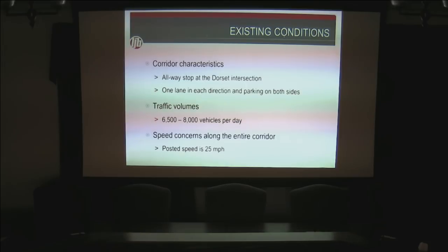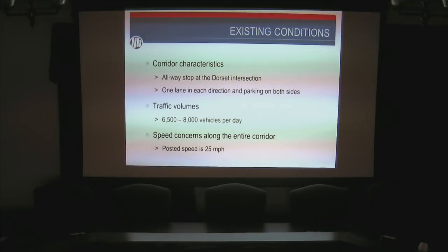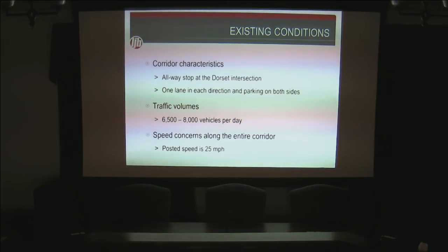By way of traffic volumes, it's a big deal to Paul and his guys how many vehicles are actually out there. So McKaig sees about 6,500 cars a day on average, and Dorset is about 8,000. So they're pretty evenly matched, which is an important part of a roundabout consideration. But Dorset is a slightly more major movement, and so just slightly more vehicles per day there. One of the things that we've heard and experienced as we've observed and driven the corridor ourselves is really speed concerns along the whole corridor.